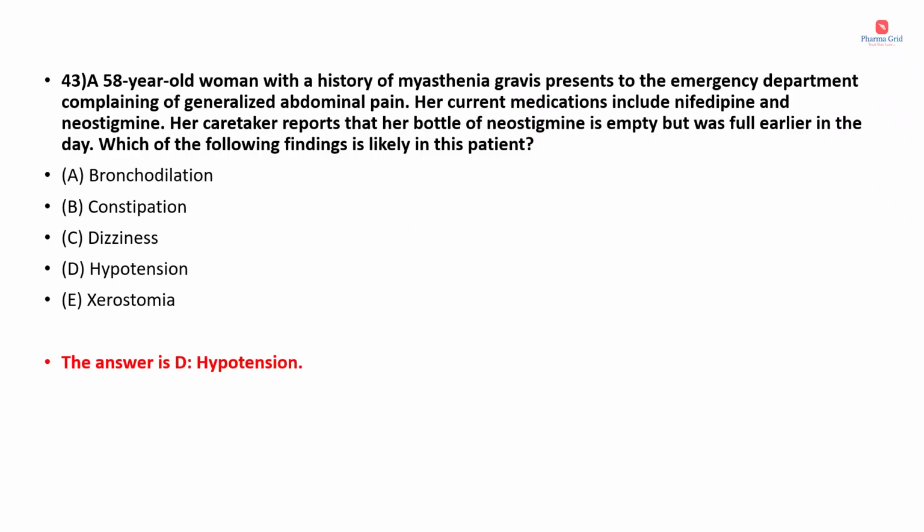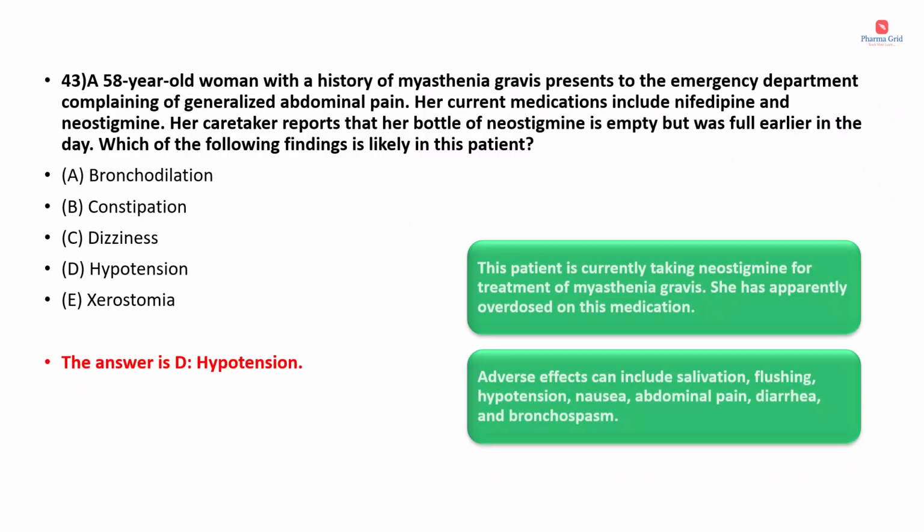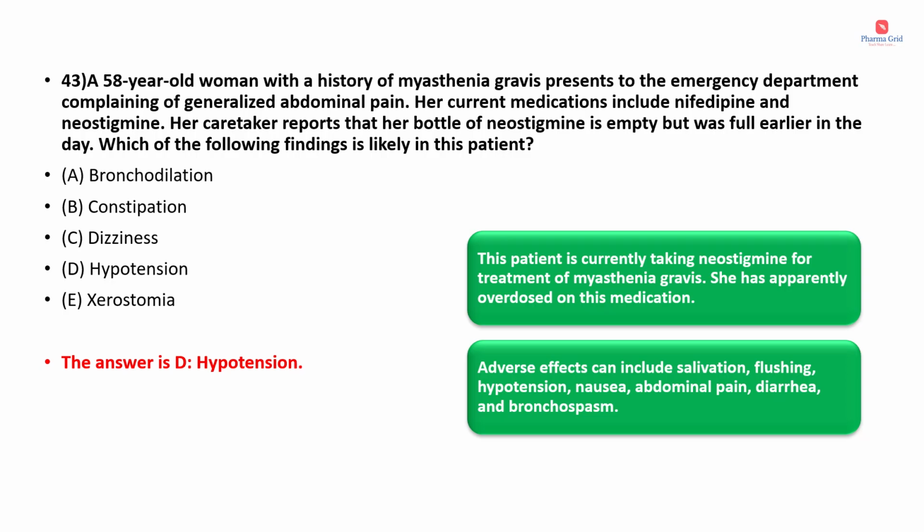So here the correct answer is option D, that is hypotension. This is because this patient is currently taking neostigmine for the treatment of myasthenia gravis. She has apparently overdosed on this medication. This is clear from the question: the caretaker reports that the bottle of neostigmine is empty but was full earlier in the day. So this is a case of overdose of neostigmine.